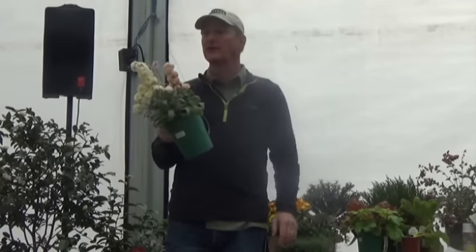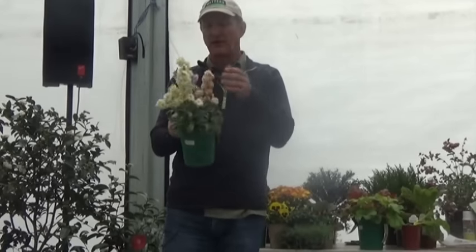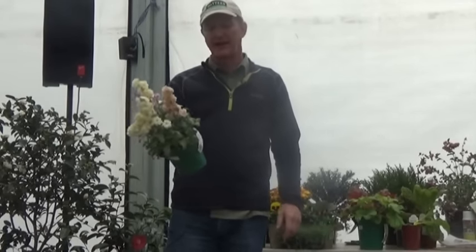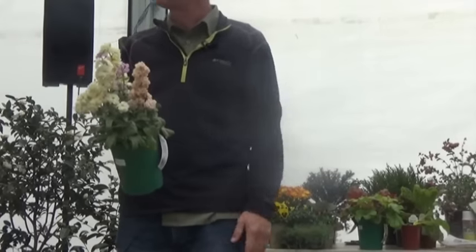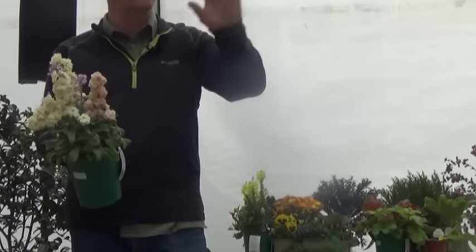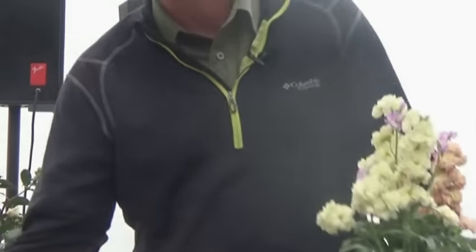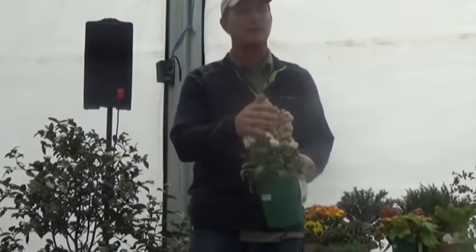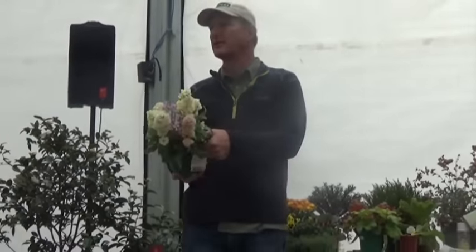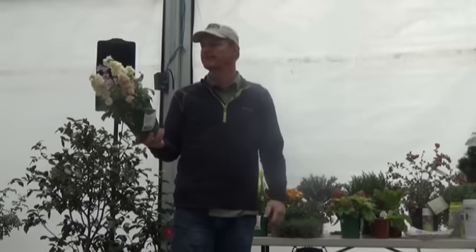So if you like fragrance, this is a flowering stock. Very, very fragrant. Comes in pretty colors, and I don't know why, but it looks like javelina won't want to eat this. They leave them alone. They're right there in my front yard where they're exposed, and they're fine. And this does better in a container because it brings it up. You can actually enjoy the fragrance, you can get to it easier, and it's just pretty. Stock, S-T-O-C-K, flowering stock.